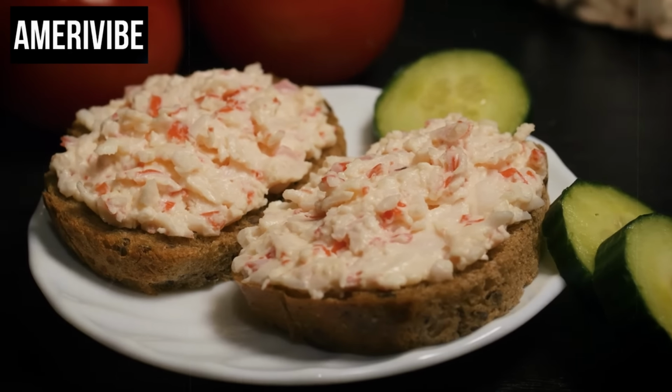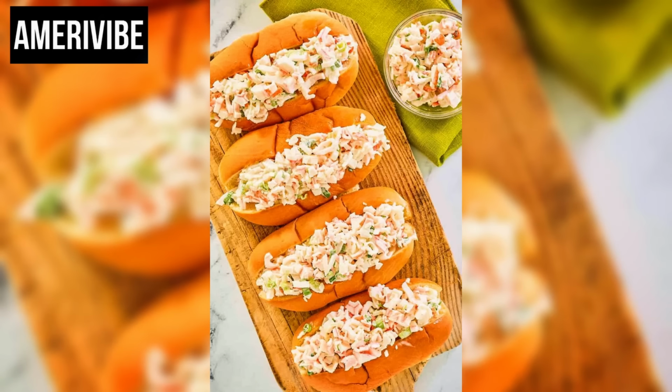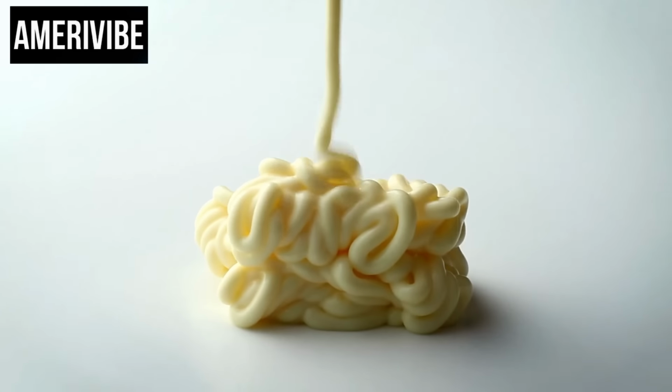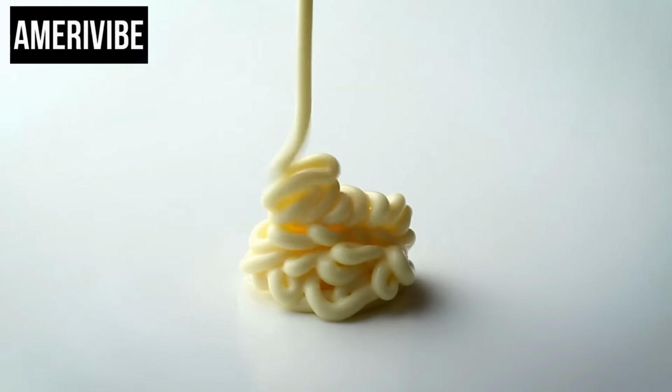Number 19. Crab meat with mayonnaise on a roll. Crab meat with mayonnaise on a roll is a simple yet indulgent sandwich that has its roots in coastal cuisines, particularly along the eastern seaboard of the United States. This sandwich typically features fresh lump crab meat, which is known for its sweet and delicate flavor, mixed with a light coating of mayonnaise. The mayonnaise serves as a binder, enhancing the crab's natural flavors without overpowering them.